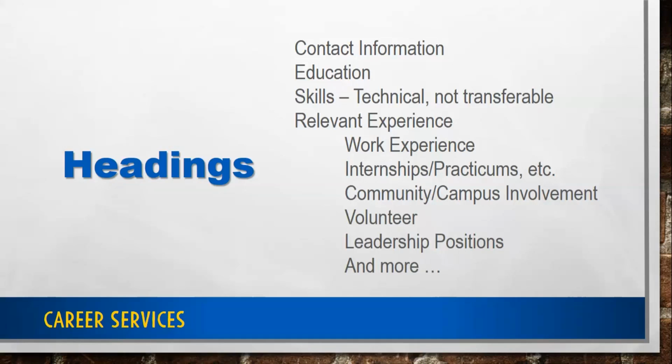And then obviously brainstorm any relevant experience that you've had, whether it be work experience, school related experience, any type of community or campus involvement, volunteer work that you have done, and any leadership positions that you have held. So just take some time to brainstorm through the type of information that you want to include on a resume that's going to be relevant.